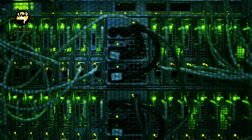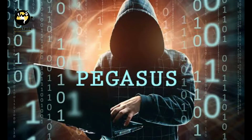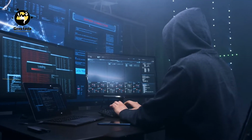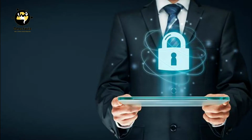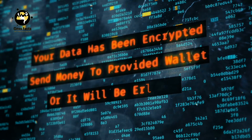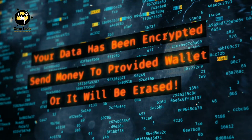To avoid extensive bandwidth consumption that may alert a target, Pegasus sends only scheduled updates to a CNC server. The spyware is designed to evade forensic analysis, avoid detection by antivirus software, and can be deactivated and removed by the attacker, when and if necessary.